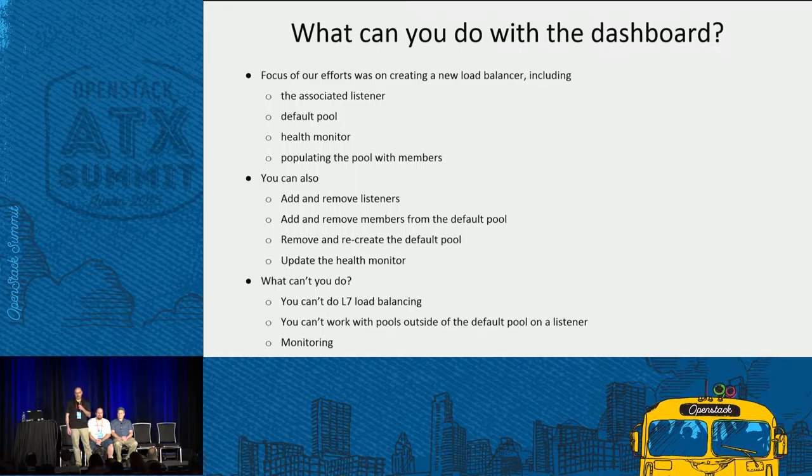In addition to that initial creation, you can do some basic update and delete type operations. So you can go ahead and add or remove additional listeners. You can add and remove members from the default pool. You can remove or recreate the default pool. And you could make updates to the health monitoring strategy. There are a few things you might want to do with the UI that you can't yet. You can't yet do L7 load balancing. And the UI is really not suitable for monitoring the state of your pool members to make sure that they're responding to health checks appropriately.